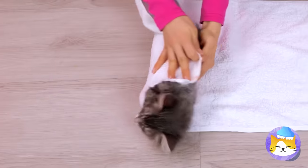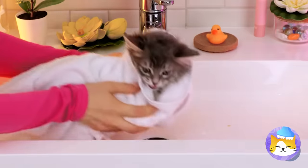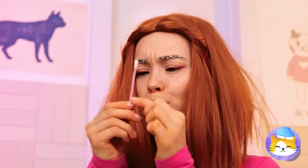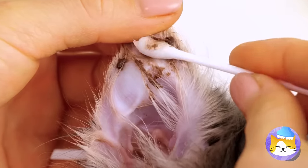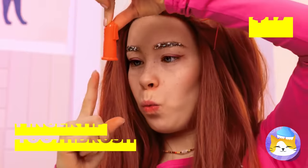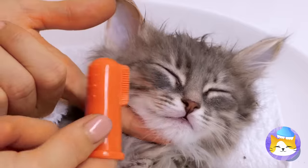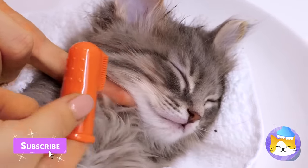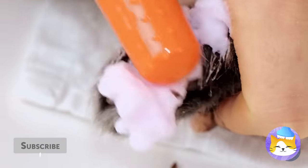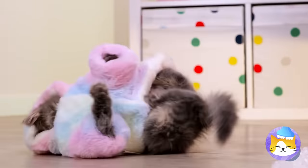Now let's bundle you up, like a little burrito. Let's clean you up. We should start with those ears. This calls for heavy-duty stuff. Good thing we've got a fingertip toothbrush. Really get in those whiskers and scrub those messy paws. Almost done. You can dry off and cosplay as a bunny at the same time.